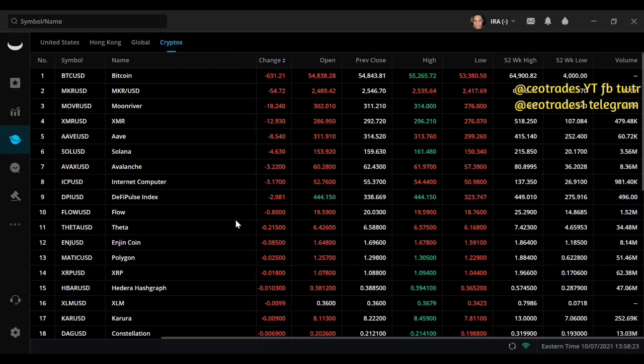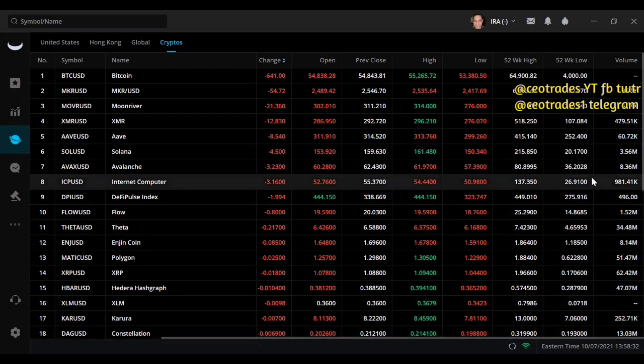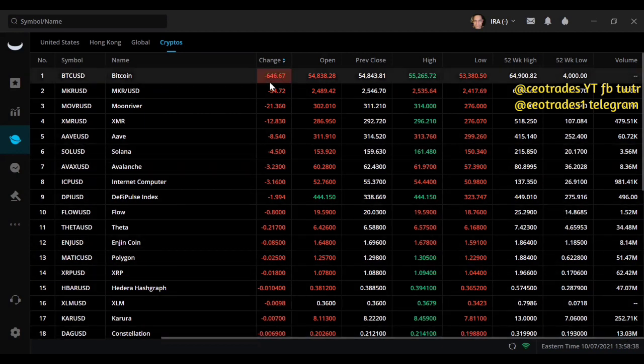This is what I do, number one, just make it easy, since this is Webull and I don't technically use this all the time, but it is useful. It is very useful. You can see here that it has the change, the open price, the previous close, the high, the low, the 52-week high, and the 52-week low. There's other information that's to the right. It doesn't show the volume, which is not good. I like to see volume.